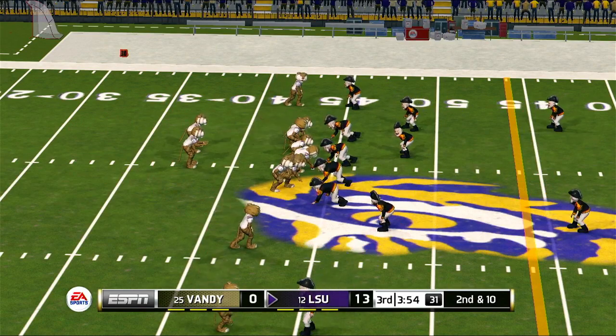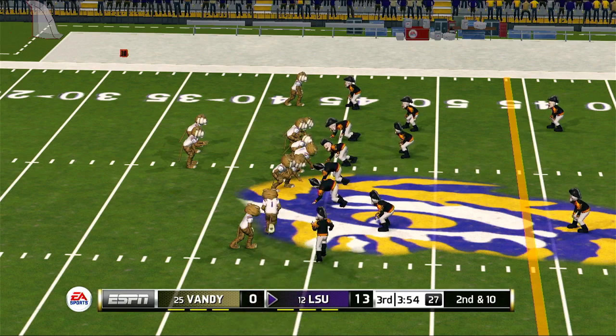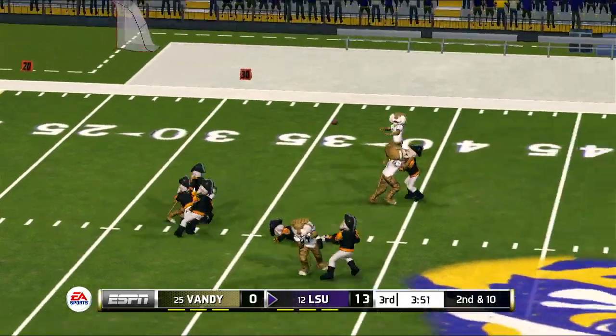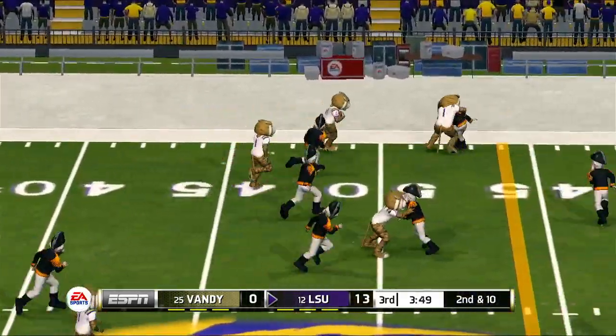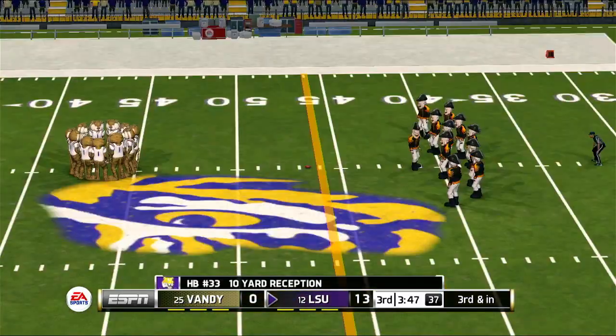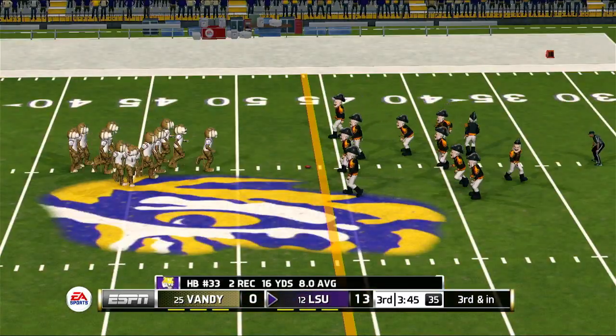Watch 36, 36 to Mike. Ready, red 18, red 18. Motion. Screen pass, he's got his halfback. He gets hit out of bounds at about the 47-yard line. Third down again.